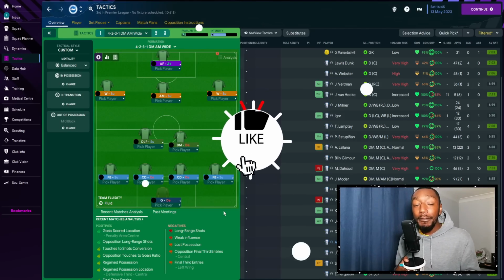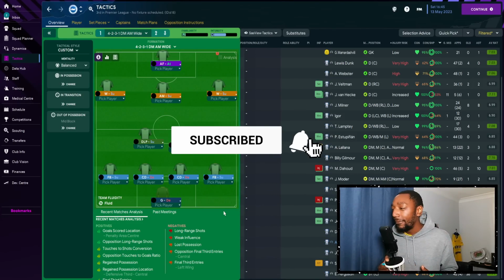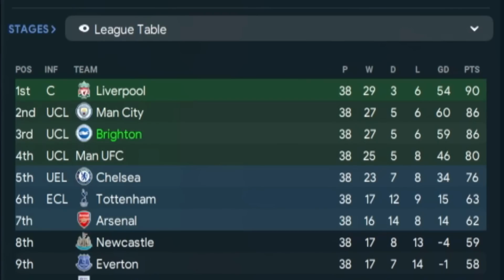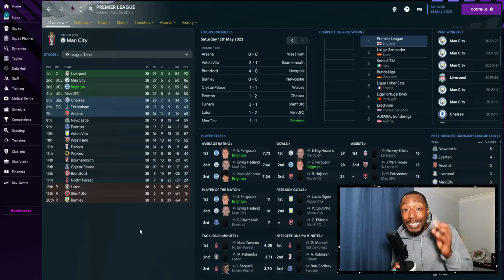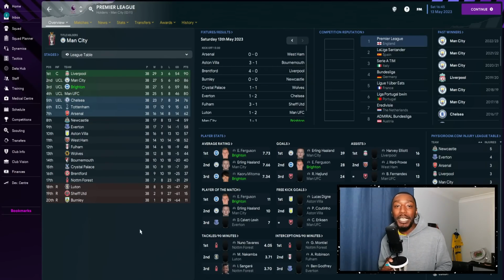So here we are back in Football Manager, where we can now break down the Roberto De Zerbi tactic in Football Manager. First of all, does the tactic work? Yes, of course it does. In the Premier League, we finished third. Ferguson with the highest average rating in the Premier League, Mitoma coming in third. Ferguson did score 28 goals with 11 man of the match performances.